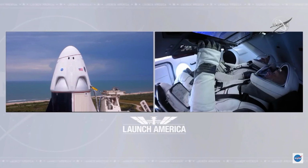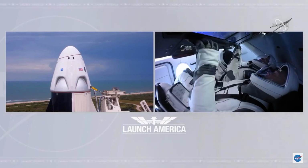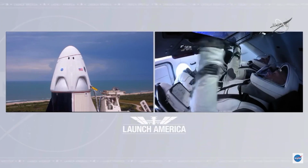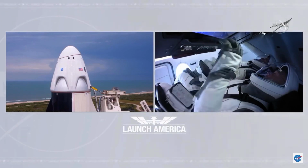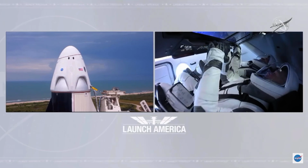And again, the launch escape system is still armed. We are waiting for prop offload to complete before they disarm that, and then they will be able to egress from the Crew Dragon vehicle. And we just heard we should be just under 5 minutes away from the last of that fuel coming out of the Falcon 9 first stage. And then we'll see those events start to pick back up, and we'll see the crew arm swing back out.